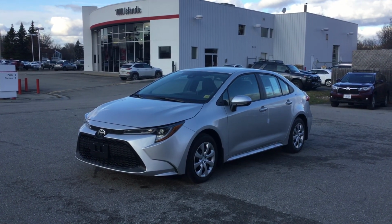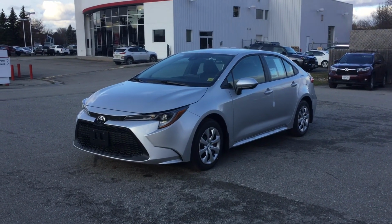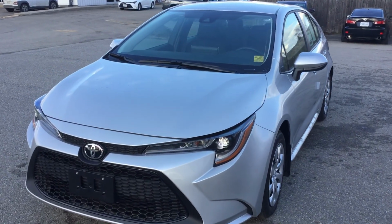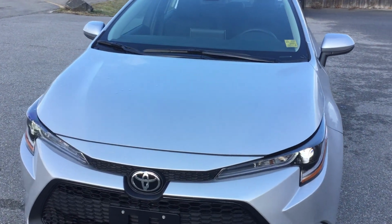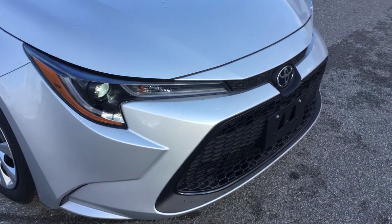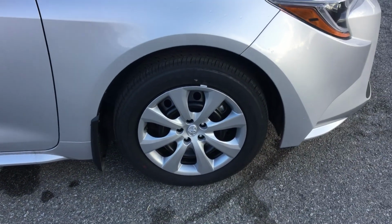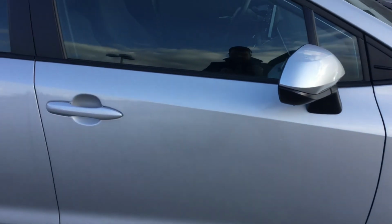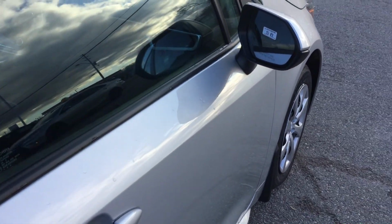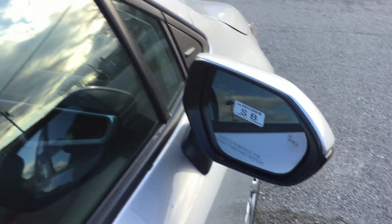My name is Dawson and today we're going to be looking at the 2021 Toyota Corolla LE front-wheel drive. This vehicle comes with a 1.8 liter four-cylinder engine that produces 139 horsepower and 126 foot-pounds of torque. Comes with a set of 16-inch steel wheels, a nice metallic silver color. Looks fantastic. So it comes with blind spot monitoring.